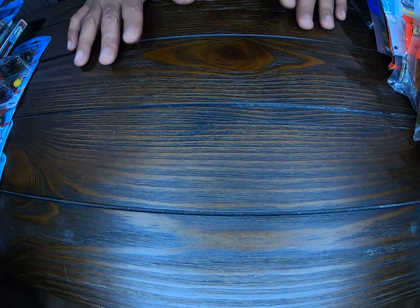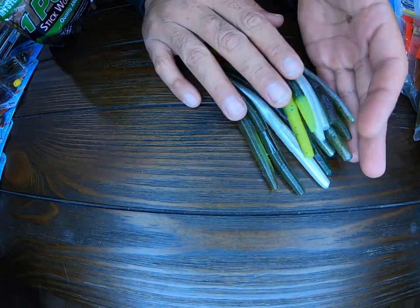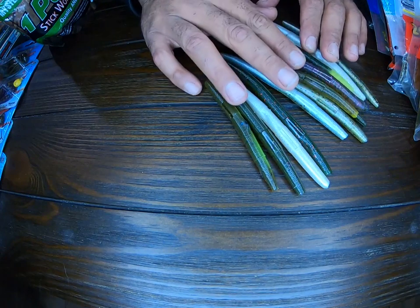So what I have spread out in front of me here is pretty much what I have left over from last year, and where I will start will be in the worm department. In terms of stick baits, I like to stick to your more reddish and greenish hues.